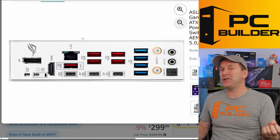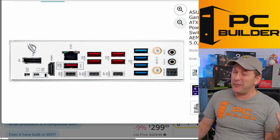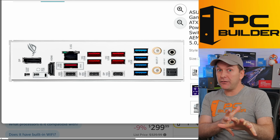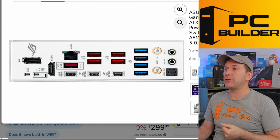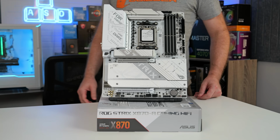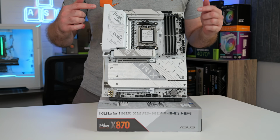The other thing is only 2.5 gigabit LAN on this thing. I would like to see 5 gig. I know that doesn't affect most people. If you just plug into the internet, it's not a big deal. You probably don't have a 2.5 gigabit connection anywhere. But if you're looking for an ASUS X870 board, I do like this one.